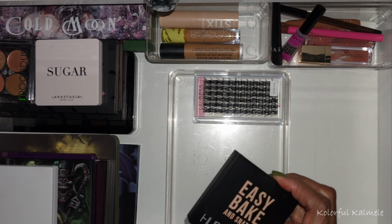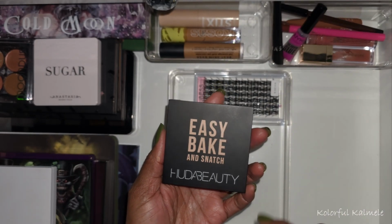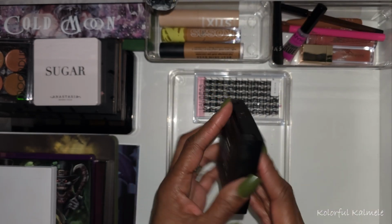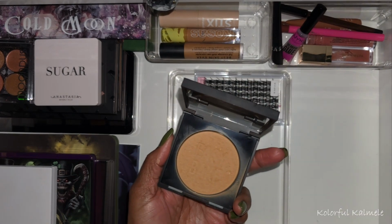And since I love the loose powder so much, I decided to try her pressed powder. So this is the Easy Bake and Snatch pressed powder in cinnamon bun, which is the same color as the loose one that I have.